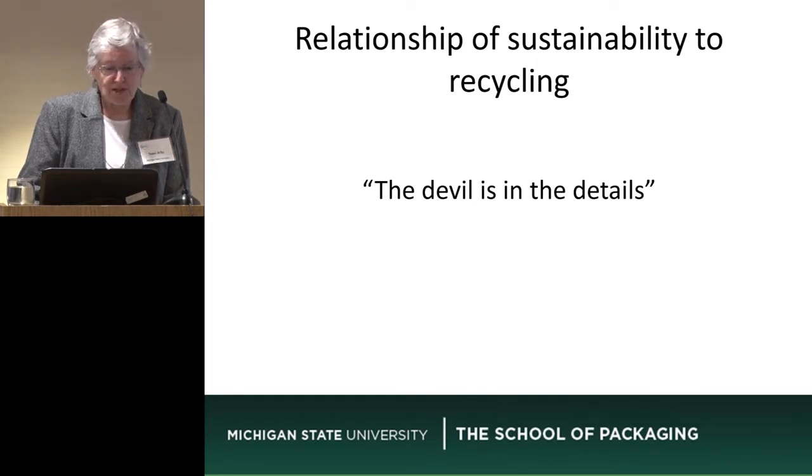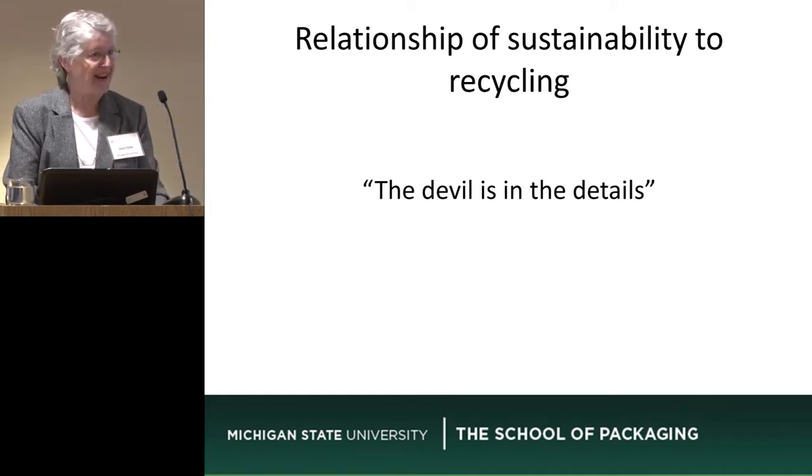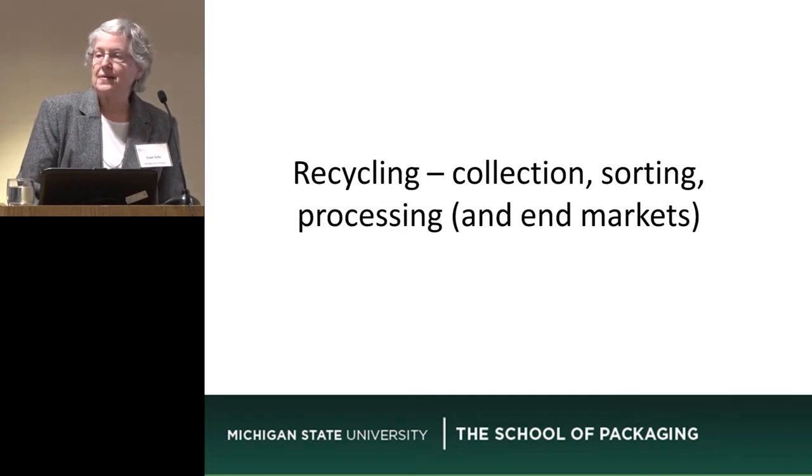So, I said we'd talk about how this relates to recycling, and there's my short quote. The details matter. Just like they did this morning, the details matter. So let's talk a little bit then about the recycling process, and then we'll get back to some more concrete examples. Recycling only happens when we collect the material we're trying to recycle, we sort it so that we don't have paper mixed in with glass, for example, we process it into a useful form, and then we find end markets where it actually ends up as part of either the same or a different product. If any of those things fail, we haven't really recycled anything. We've just maybe contributed a different kind of waste to whatever waste handling system it's going to.